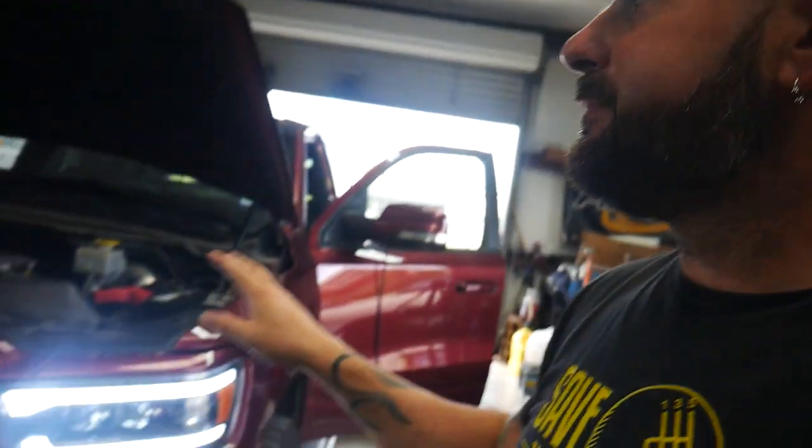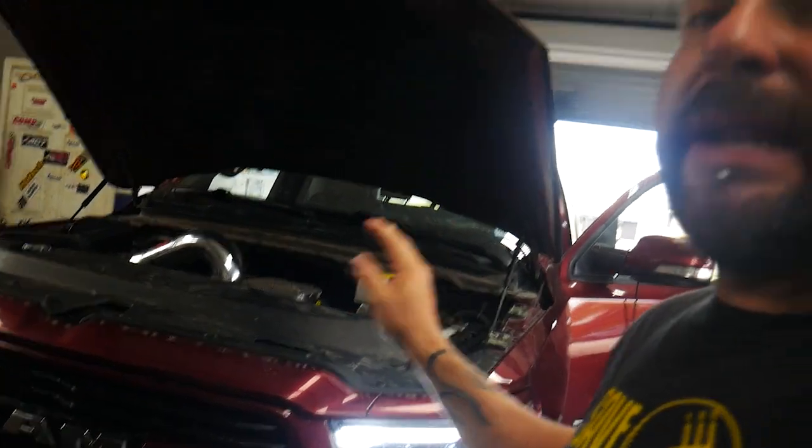Long story short, we did a forged bottom end on this thing. So pistons, rods, crank, it's a little bit of a stroker. And it got ARP head studs and ARP bottom end, just in case in the future he decides to go forced inducted.